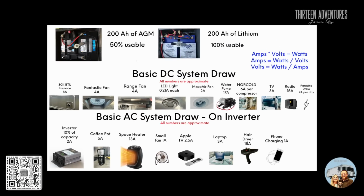On this screen right here, I made just an example of a typical Airstream and what people have in it. So top left here, just an AGM battery, absorbed glass mat. It has, just for example, 200 amp hours of AGM batteries, 100 amp hours each. AGM batteries are usable for 50% of their power, because after 50%, you start killing battery cells, and it's not good for the battery. So with a 200 amp hour system like this, you would have 100 amp hours of usable energy before you started damaging things.